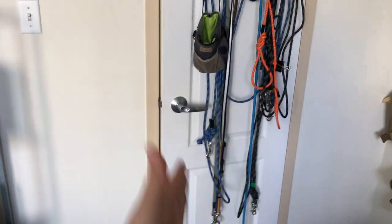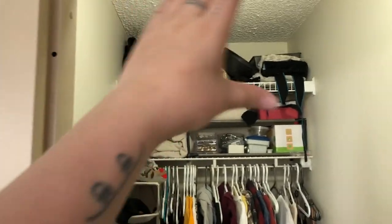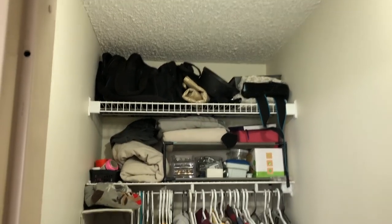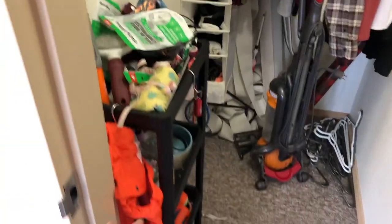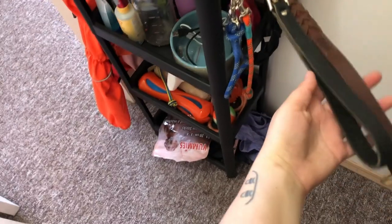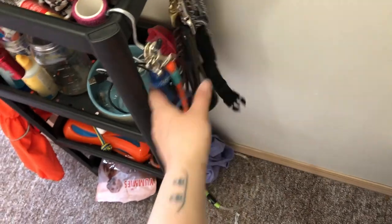So now we'll go into the closet. Yes, so let's go into my closet. So if you open the door, it looks so messy. I have a lot of storage things up here, sheets, just extra miscellaneous things that get caught up in living. I have a lot of my clothes hung, one of these dividers, and then I have a lot of the miscellaneous dog training supplies that just get caught up in things. So like leather handholds and a prong collar and things like that.